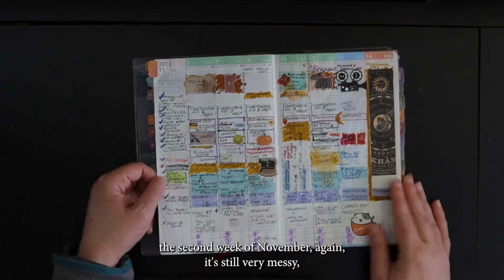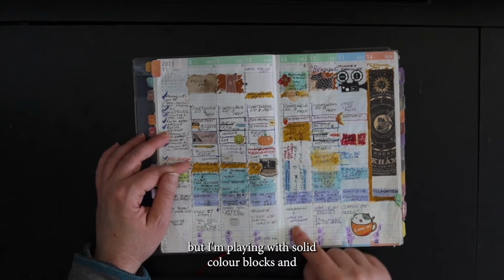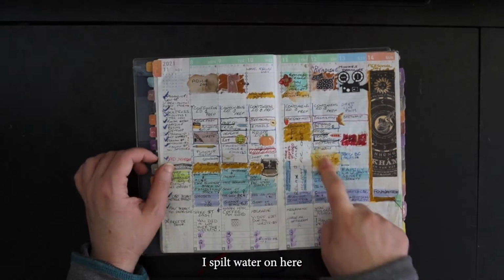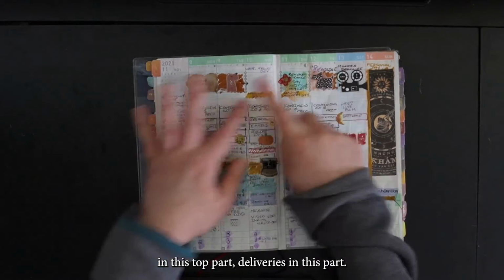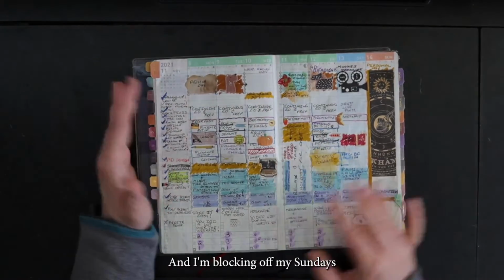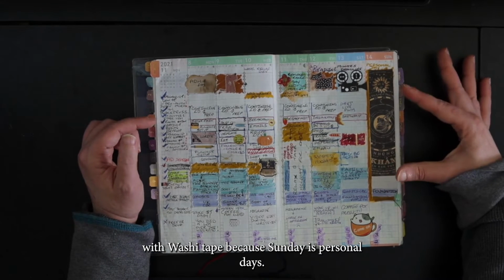And then the second week of November, again, it's still very messy, but I'm playing with solid color blocks, and I spilled water on here, and I'm just playing with putting deadlines up in this top part, deliveries in this part, and blocking off my Sundays with washi tape, because Sundays are personal days.